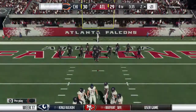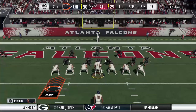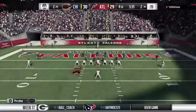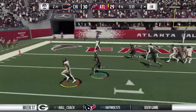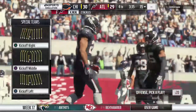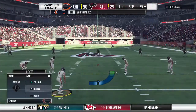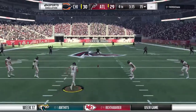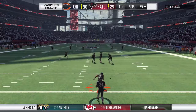Here we go now as we get set for a big 2-point conversion. They're going to try and run. And he is going to lose yardage here. And he will not get there. He comes up short. And they're unable to push this lead to a field goal as it'll remain a 1-point game.